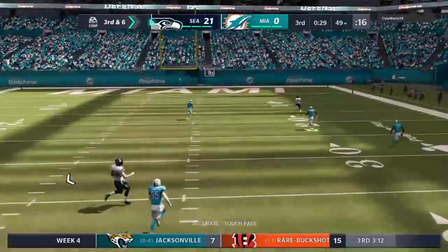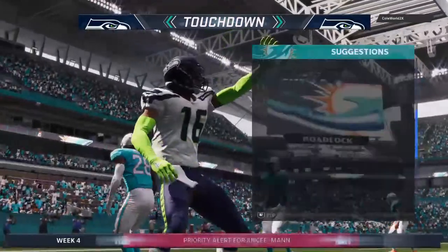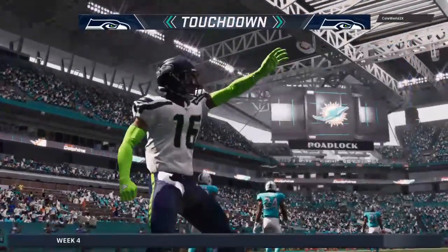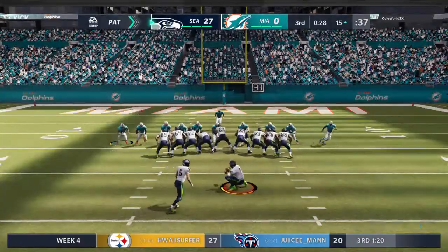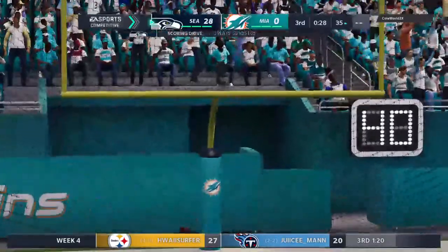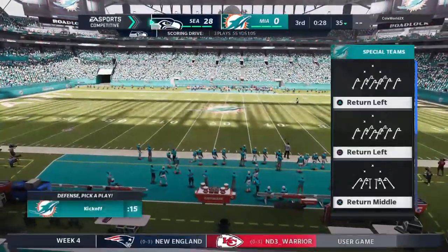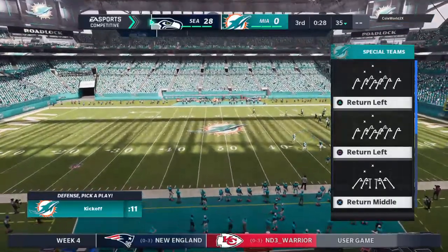He lets it fly for Lockett. This is caught, and all the way in, touchdown Seattle. Tyler Lockett with his second TD in the game, his 6th on the year, and the Seahawks are able to stretch that lead out a bit further. Extra point up and through by Myers, and that makes the score 28-0.